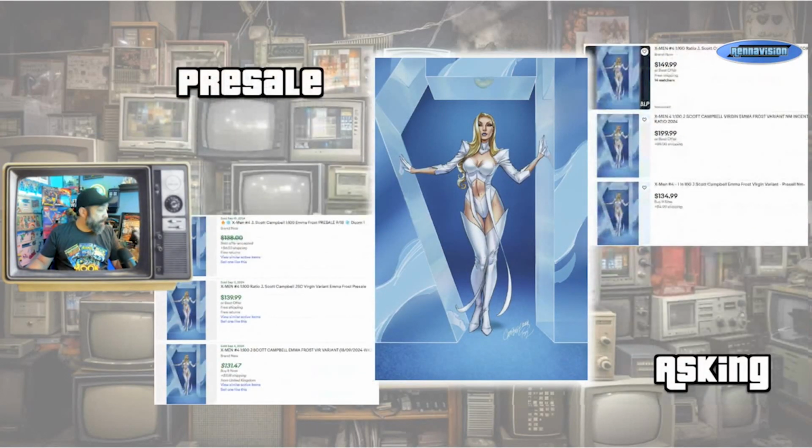So I am not surprised to see early pre-sales in the $130 to $140 range, nor am I surprised to see asking prices that go anywhere from $135 to $150 all the way up to $200 for this 1 in 100 variant. Now, will that price maintain? Will those prices be met? That remains to be seen. But that's what's out there right now, which is why we have it on the watch list to see what happens over the next few days and what happens upon release once copies actually hit people's hands, what the market decides to do. Now, that's my only reading book for this week.